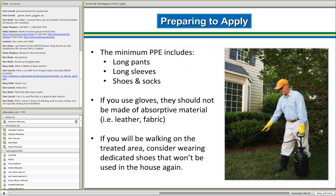All right, we're ready to get suited up. The minimum personal protective equipment that you need is long pants, long sleeves, shoes, and socks. So at no point is it a good idea to apply pesticides wearing a tank top, shorts, or flip-flops. It's just unnecessary exposure. If you do use gloves, don't use the ones that you might be using for your other types of gardening if they're leather or fabric, because they might be absorptive.